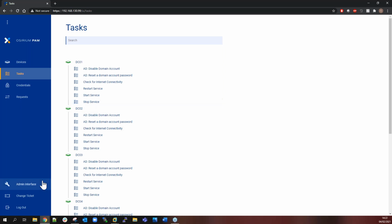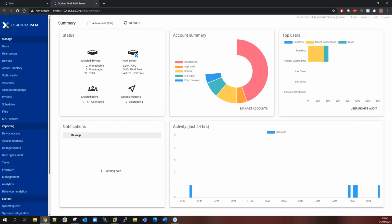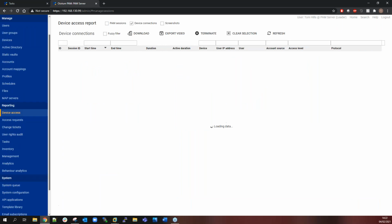But we'll now jump into the admin interface, which is accessible if you are a super admin or an auditor of PAM, just to look at the audit data that we capture as part of the activity. And that's all captured under the device access report.